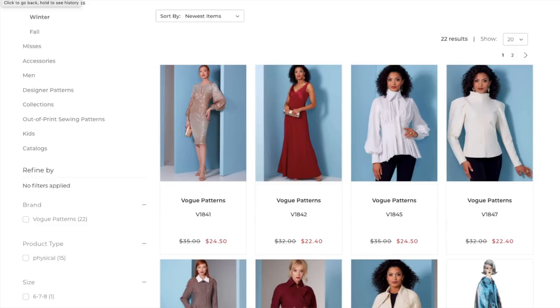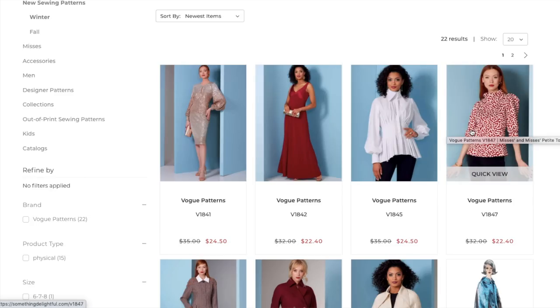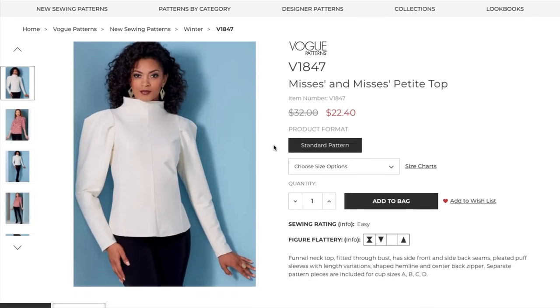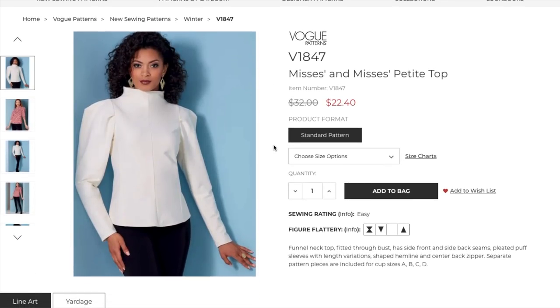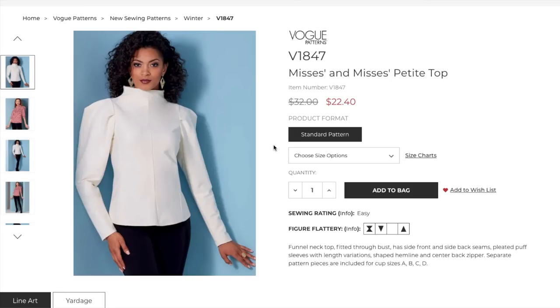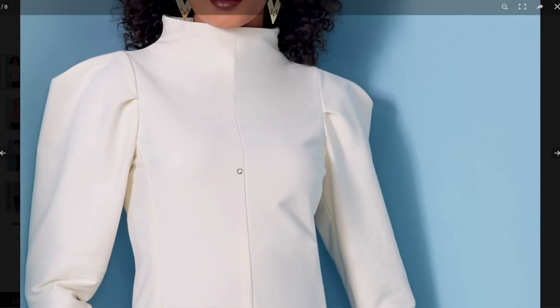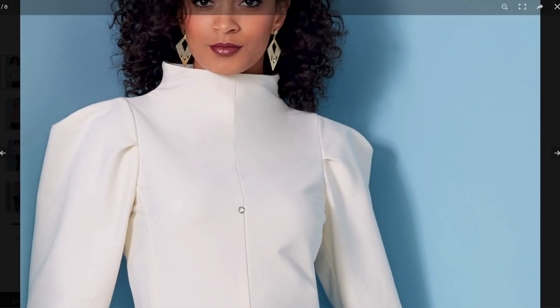Okay, what do we have next? We have this little number. Mrs. and Mrs. Petite top. Look at that. Funnel neck top fitted through bust has side front and side back seams. Pleated puff sleeves with length variations, shaped hemline, and center back zipper. Separate pattern pieces for your bust cups. Okay, so funnel neck with a center front seam all the way up.